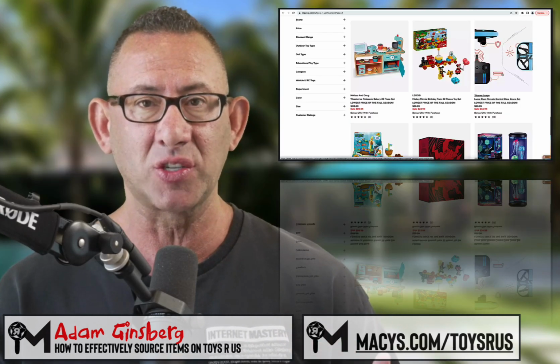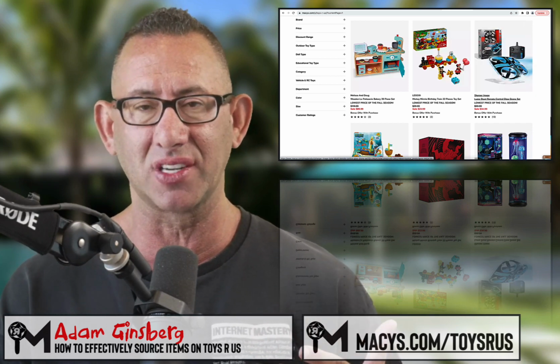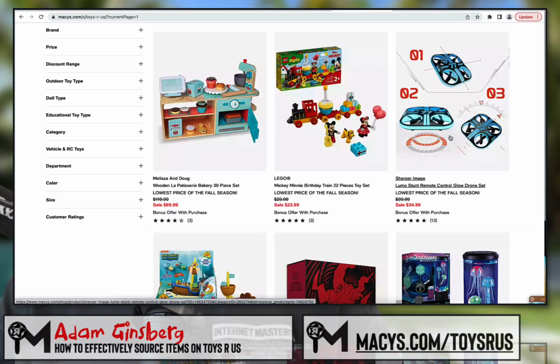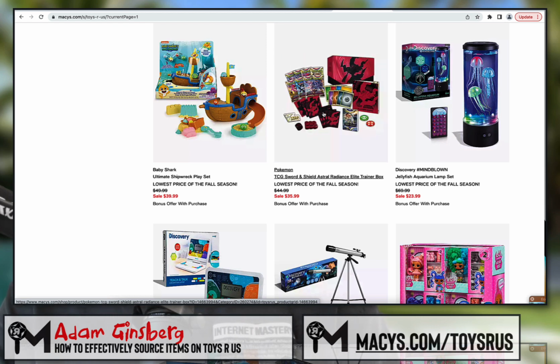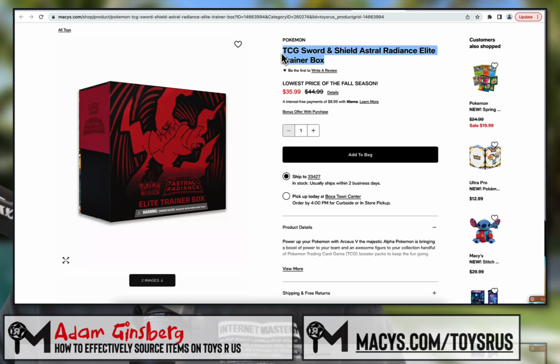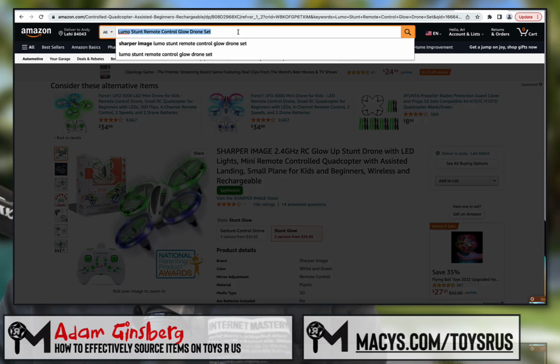Now, you may spend a few extra minutes and you may find it, but for this video and for the purposes of giving you an example of what we're looking for, I'm just going to go through the process fairly quickly. So let's take a look at this one here. This is a Pokemon TCG Sword and Shield trainer box. I'll copy this item and I'll head over to Amazon.